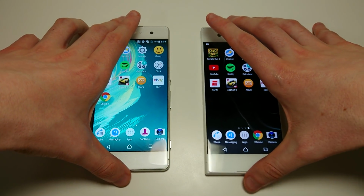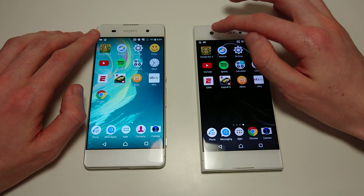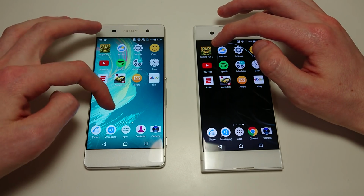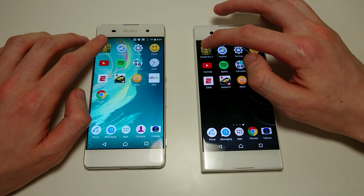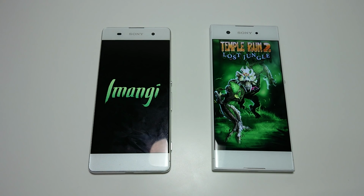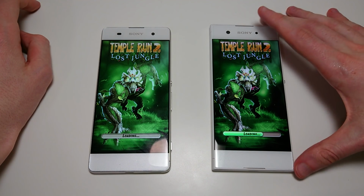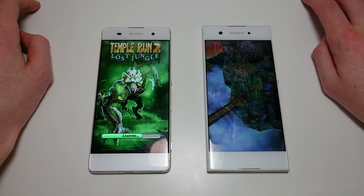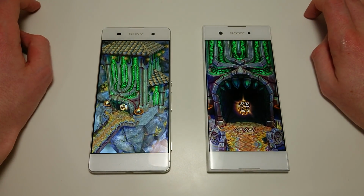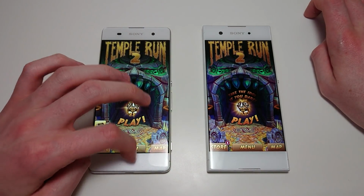First up, we got Temple Run 2. Changing the apps around a little bit for this test. So yeah, these phones, of course, more in the mid-range category, and I think kind of on the lower end of mid-range, but still great phones. All right, so XA1, pretty easily winning this one, by about 4 seconds.